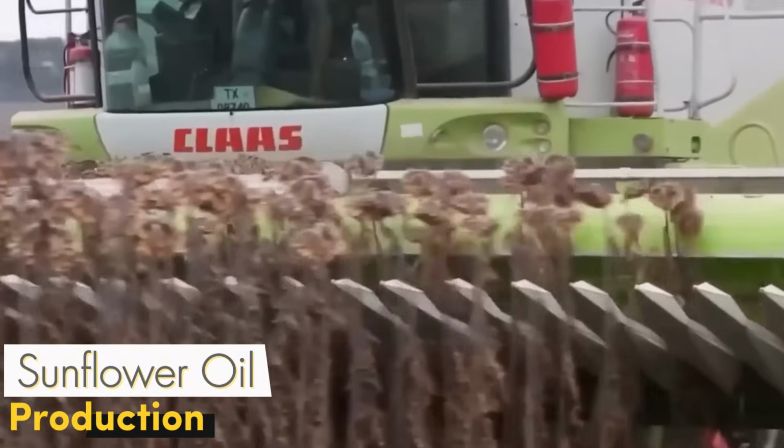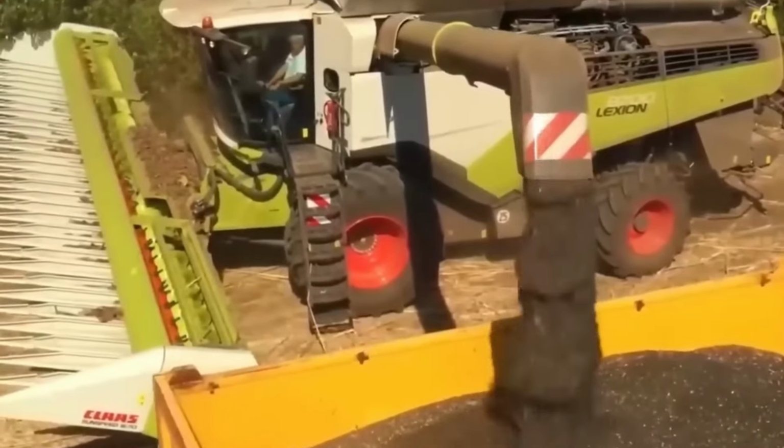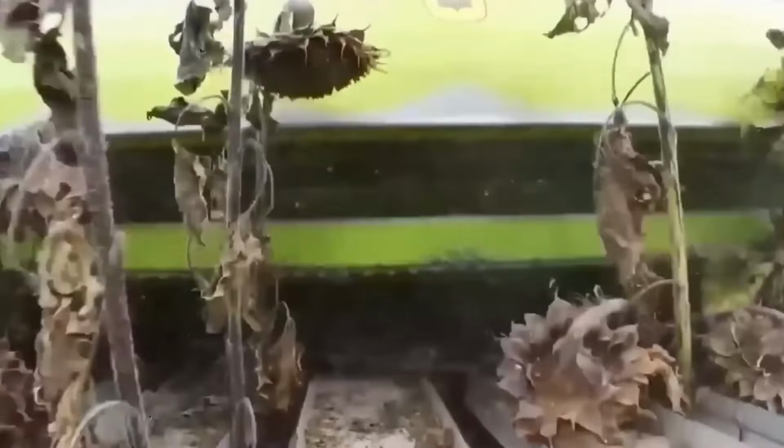These beautiful flowers that grow in the summer sun are carefully picked when they ripen and sent to the factories. The seeds that arrive at the factory are first separated from their shells and taken to giant press machines. These giant machines extract the oil from tons of seeds drop by drop, revealing this precious liquid.